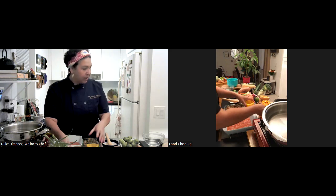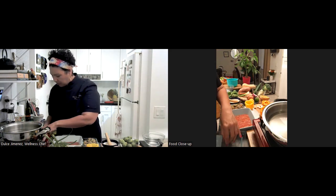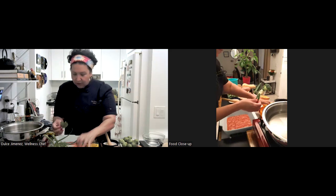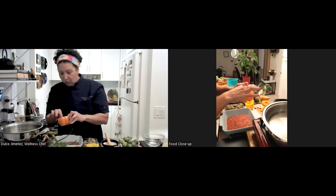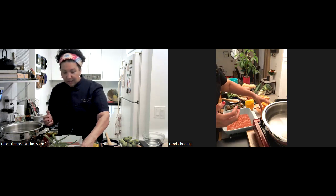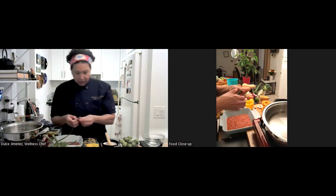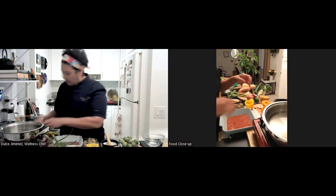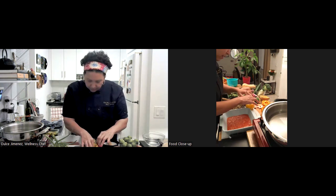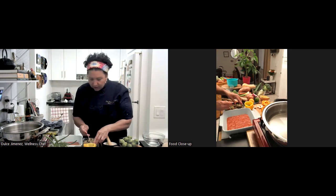I'm going to do something here. I'm going to put a basil leaf in the bottom of my pepper. So that will hold the stuffing in place and also will give flavor. You can add also a piece of spinach. Okay. So I'm going to put, you see the basil inside. Now I'm going to stuff it.